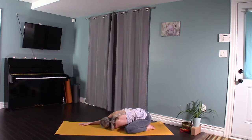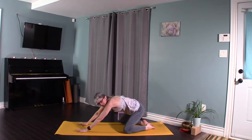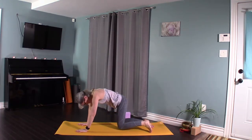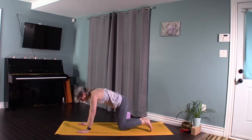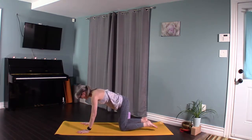One more full breath in here. On the exhale, we'll make sure we tone the belly as we rise ourselves back up. Both hands out nice and long in front of us. And we'll go ahead and push ourselves up to our tabletop position, bringing those knees underneath our hips. Take a peek to make sure our wrists are underneath our shoulders and our hands are spread nice and wide.